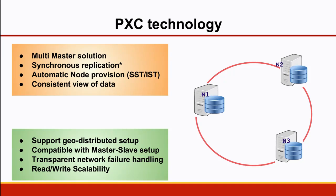Automatic node provisioning. With automatic node provisioning, we mean that if any new node wants to join the cluster, it should be seamless. You can just boot the node pointed to the cluster, and it will boot up and start joining the cluster. That's a very important aspect from the perspective of a cluster. You can join a new node within a few minutes, or whatever time it takes for SST to happen.